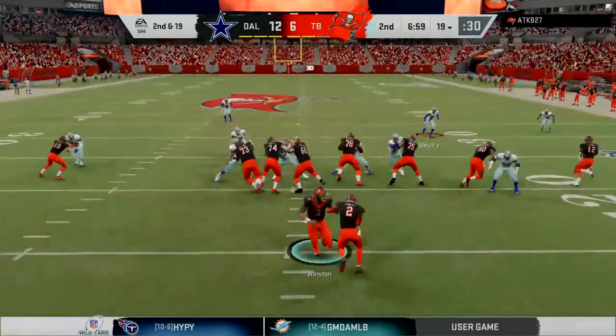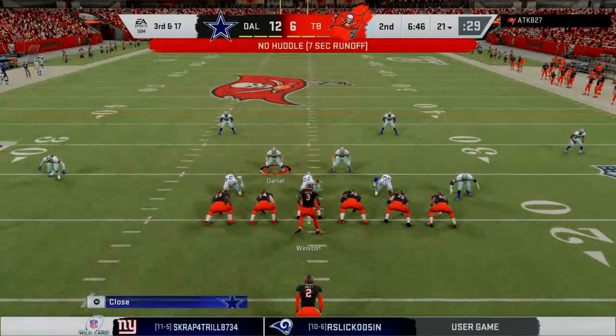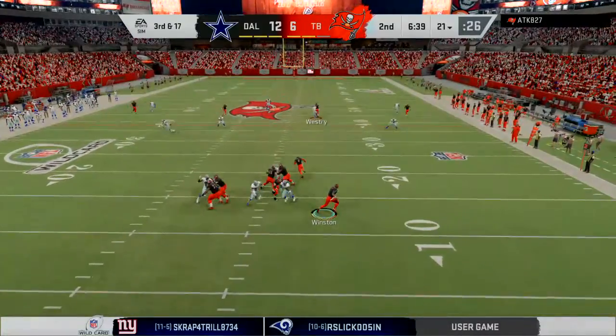After the sack, it's 2nd and 19, and the road gets a bit tougher from here. And they only get a yard back there. They'll be left with a 3rd down and long. 3rd and long for Winston.